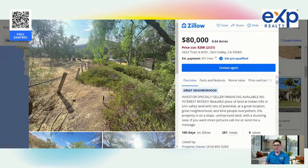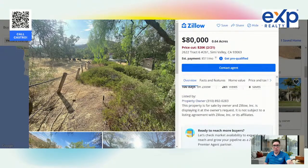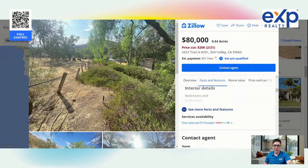Now, if they have to find it, it's not the end of the world. A lot of them will figure it out on their own, right? But that's going to be the first thing they ask, and most people will not even offer on a property without knowing the answers to those questions. You know, that's going to be the bulk of it.